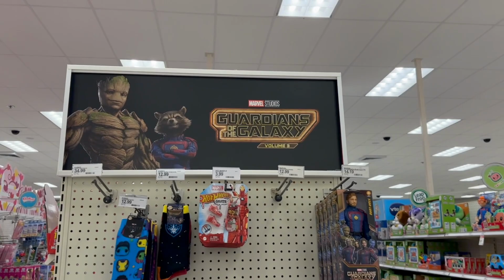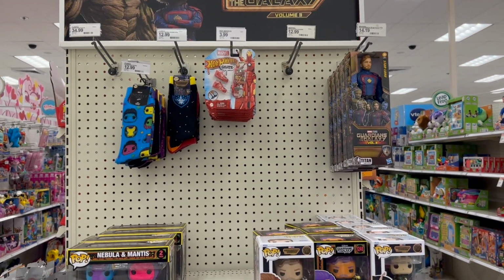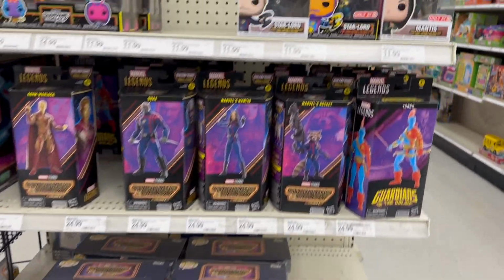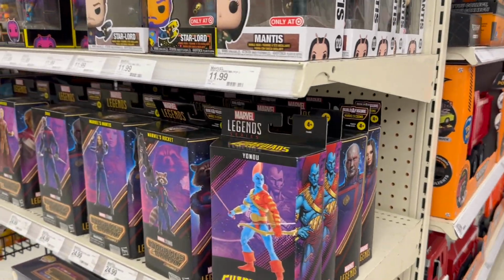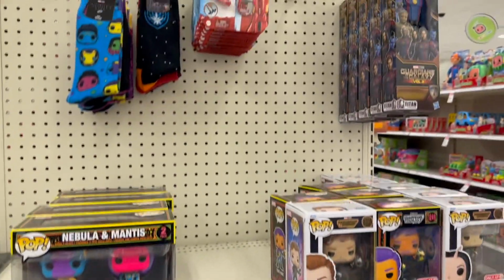And I don't know why this, way back in this back aisle, is like an end cap for Guardians of the Galaxy. I mean, they're not over there with the Marvel Legends. You don't know they have them unless you come over here. And it's a whole slew of Guardian stuff. And pretty much they have the entire set. But it's kind of interesting because you wouldn't know it unless you walk this back aisle. That's kind of strange to me.